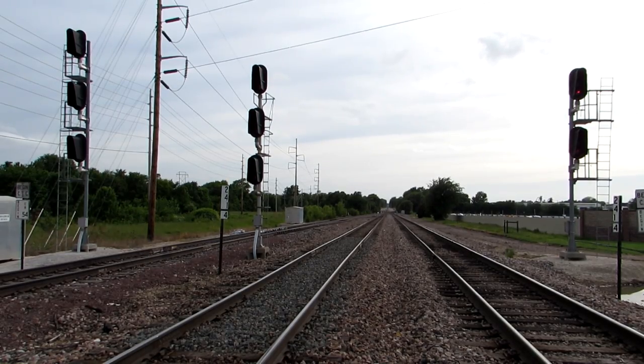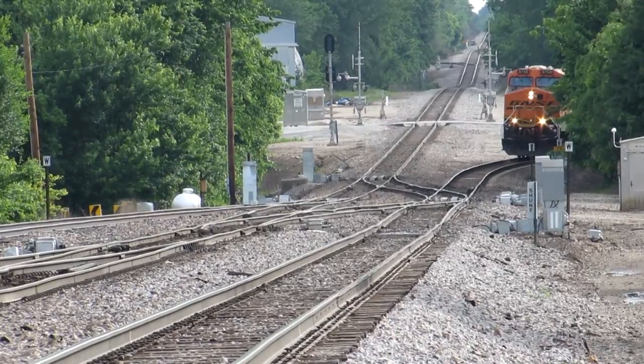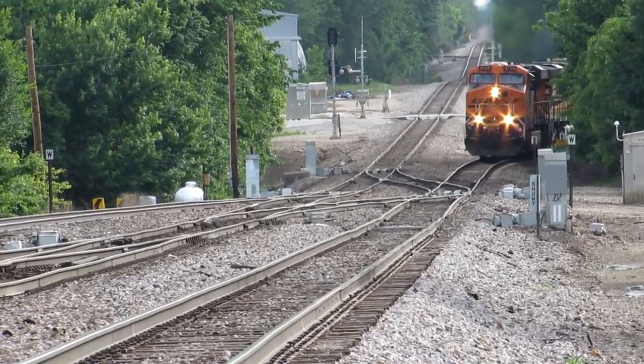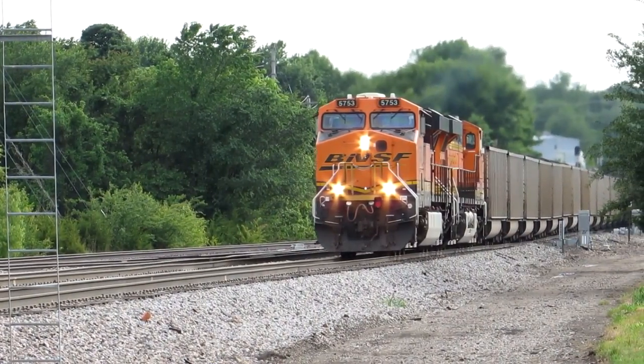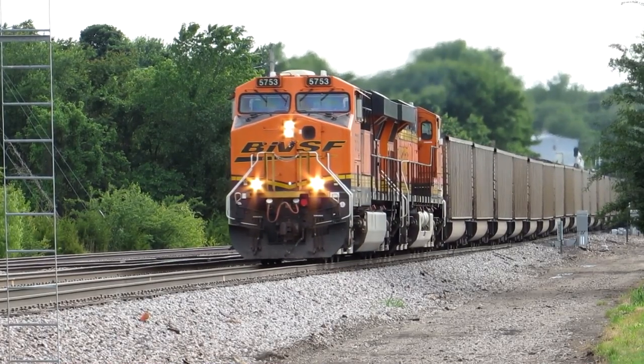Now let's head over to Eldon Street on the east side of Nichols Junction. It doesn't take long before another loaded coal train rounds the bend off the Fort Scott sub. This one is headed for the Plum Point Energy Station north of Memphis.